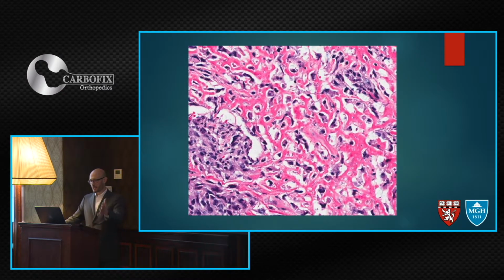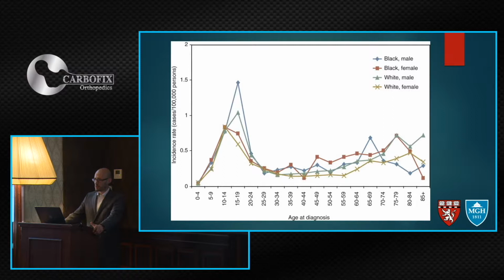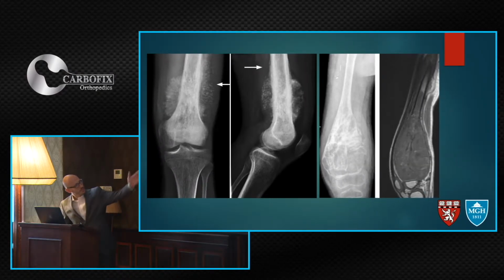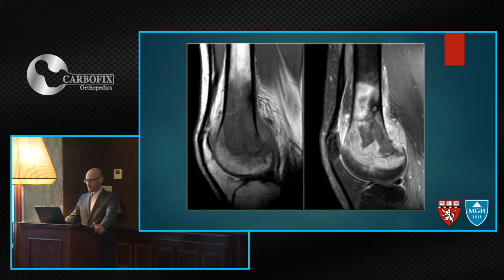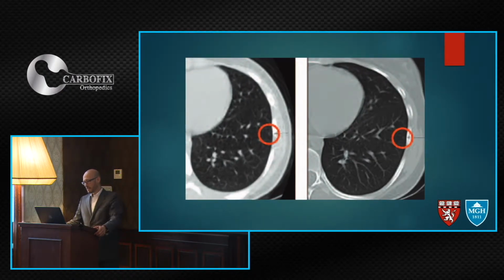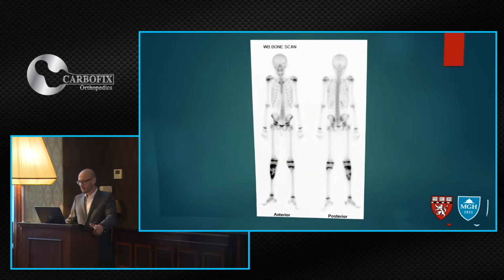You see the malignant cells producing osteoid there. It has a bimodal distribution, so you can see it in younger patients and older patients. On x-rays, you're going to see this periosteal reaction. There is a nice example there of a sunburst periosteal reaction. On MRI, you're going to see hypointense lesions on T1 and hyperintense on T2 with heterogeneous enhancement on contrast. As all of you know, they can metastasize to the lungs and to the bones, and we usually do the workup for that.